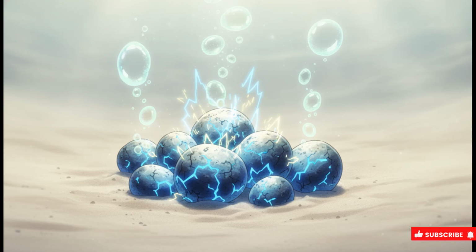Okay, but you want to know what's even wilder? Something called dark oxygen. Researchers found these polymetallic nodules on the seafloor that actually act like tiny batteries. They produce this dark oxygen without any sunlight at all. It's an absolute game changer.